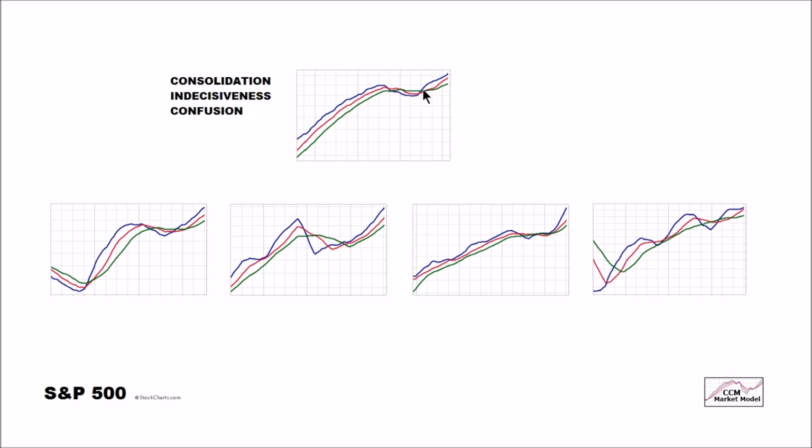When we have sideways moving averages here, it tends to indicate consolidation, indecisiveness, and confusion. This is a low conviction period. The battle of bullish conviction relative to bearish conviction is very, very even in here.